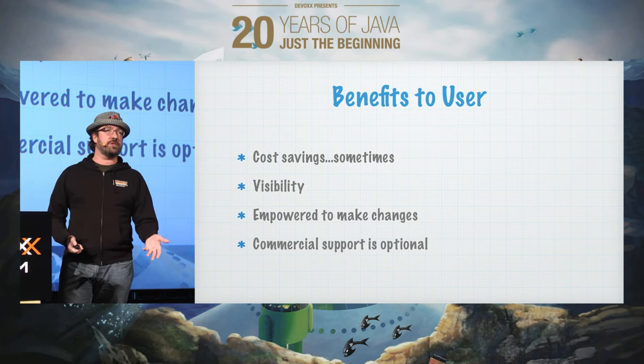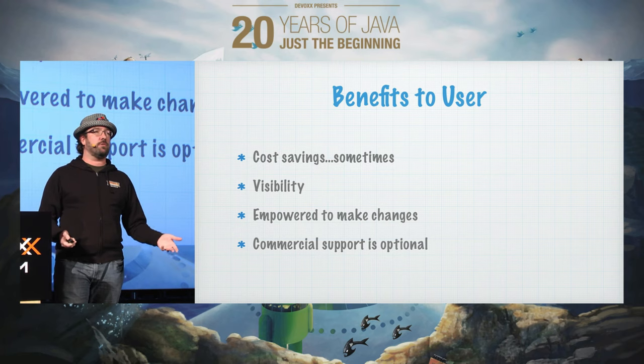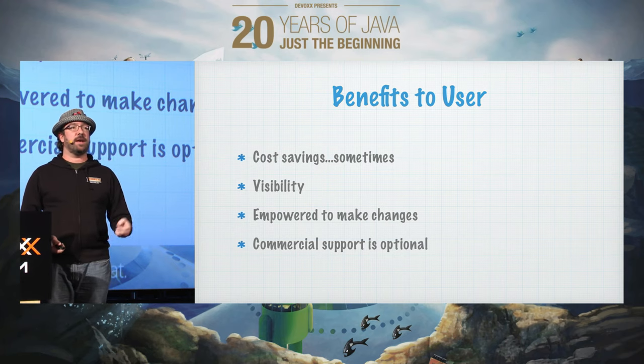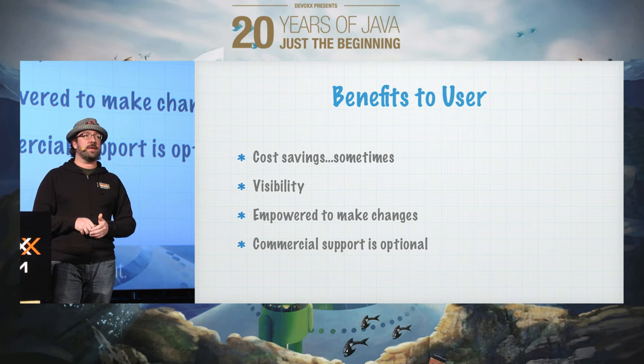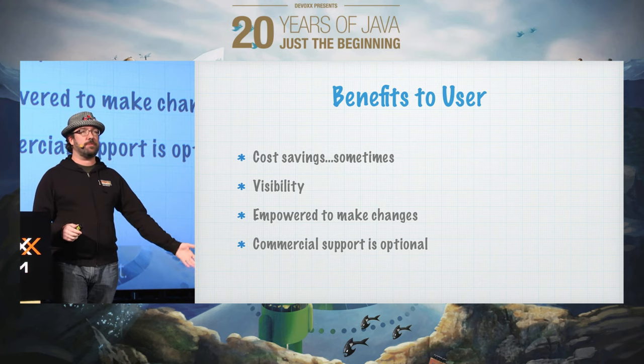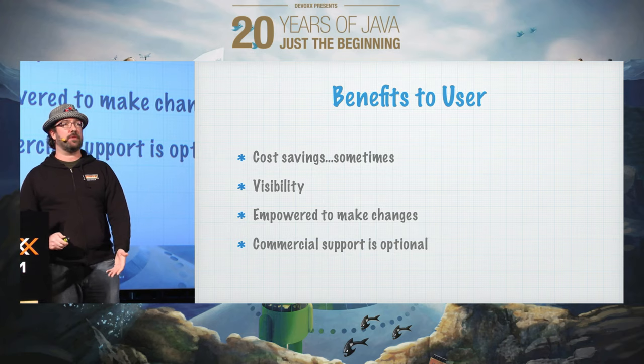And especially with OpenJDK now, if you need to step through into Java code, it's almost always available. You can walk right into it and see what's actually happening under the covers. More importantly, you're empowered to make changes. If the organization that distributes some piece of software goes away, you can still make changes to it. You can improve the software on your own.